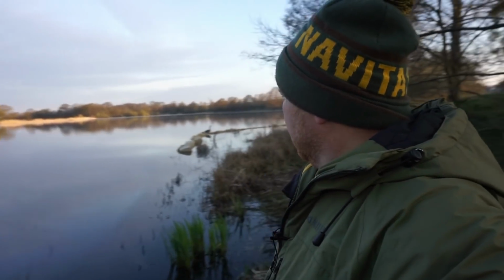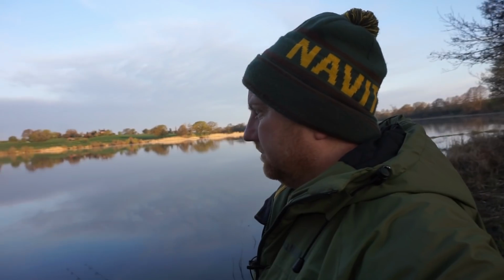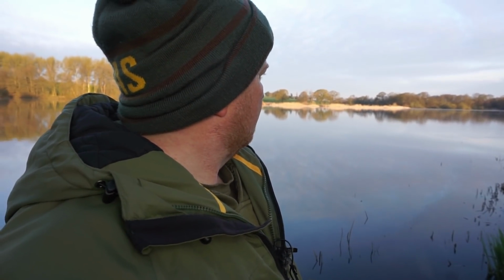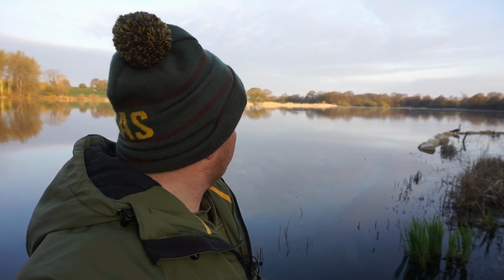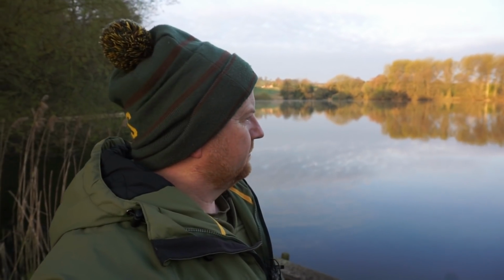Well, it's morning. Good night's sleep, all in all, but no fish. Look at that. It's looking stunning, isn't it? The sun's just starting to come up. The mist is on the water. Just so quiet. Very, very quiet. It's so peaceful.